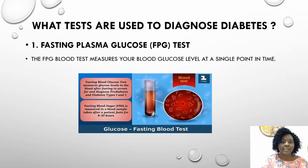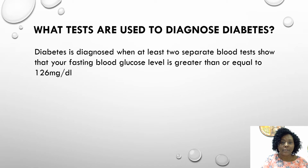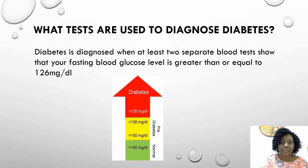The fasting plasma glucose blood test measures your blood glucose level at a single point in time. For the most reliable results, it is best to have this test in the morning after you fast for at least 8 hours. Fasting means not eating or drinking anything before this test. Diabetes is diagnosed when at least 2 separate blood tests show that your fasting blood glucose level is greater than or equal to 126 milligrams per deciliter.